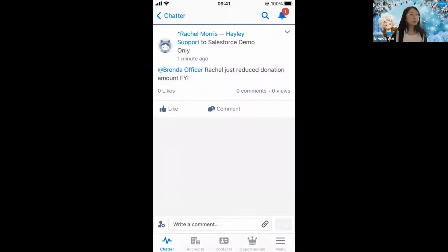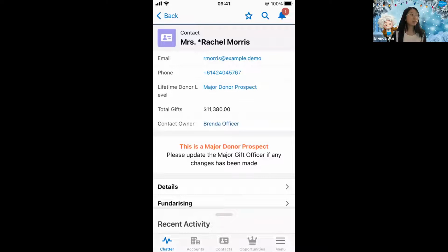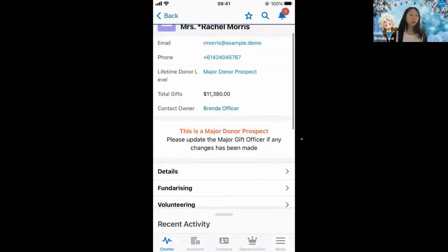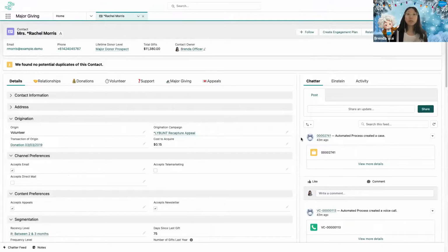My Chatter feed shows me that Haley has tagged me on this alert about Rachel just reducing the donation amount, who is one of my major donor prospects, and that is something that I need to be aware of. Looking into a profile, that's something that I want to get started working on. So I'm going to walk back to my desk to resume my work and review Rachel's profile.